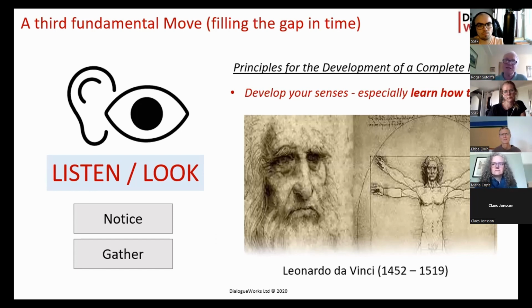Well, you might expect that from an artist. You might have expected a musician to say, develop your senses, especially learn how to hear. And some of you would be saying, well, I know how to hear. Or I know how to see. What's the problem? Well, there's no problem. It's just that we can learn to see better, to notice better, to be better at gathering. To be honest, this is one of my weaknesses as a thinker. I live often in my mind and I'm not noticing what's going on around me. Oh, well, there you go. You can't do everything at once, but there we are.